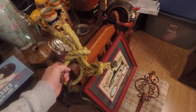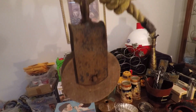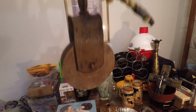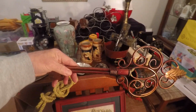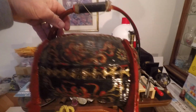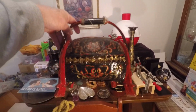Also found this antique looking pulley here for just a couple dollars. That's really great, a vintage item. Of course, key to cord. Sometimes these little baskets, if you can find them for like a couple dollars, may be worth more than you would think.